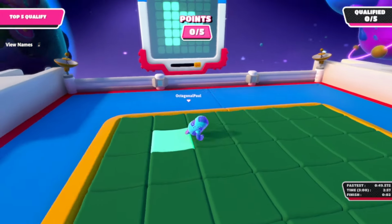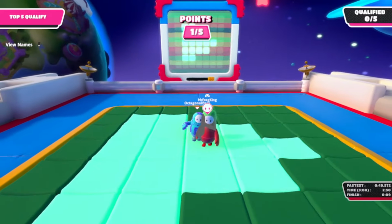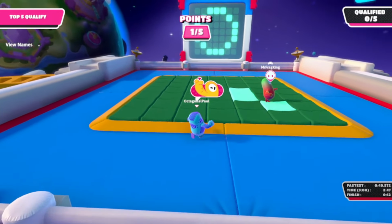We got Pixel Painters now. I feel like my teammate is very competent. Point proven. They absolutely know what's going on here, so I definitely trust us to qualify from this round.